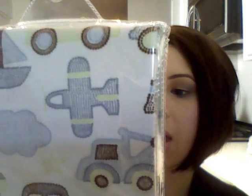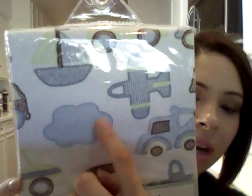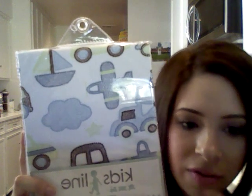The theme of his room is called Mosaic Transport. I call it a modern vintage take on vehicles. So it's got an airplane, a boat, a car and a truck, and this kind of cloud theme in here. It's blue, and it's got green and brown in it, and this is going to be the theme of his nursery. I really, really like it. Like I said, it's a modern vintage print. It looks vintage, but it's modern at the same time. So I'm really, really liking that for his nursery.